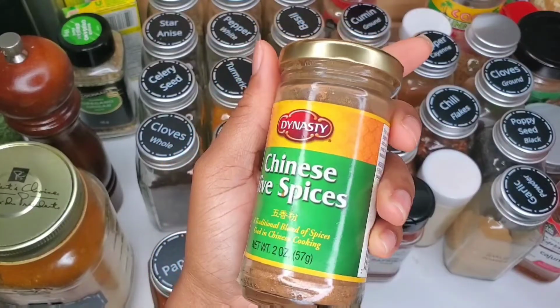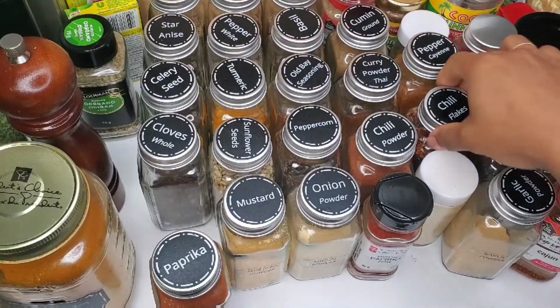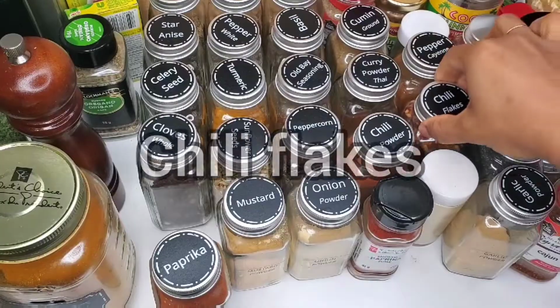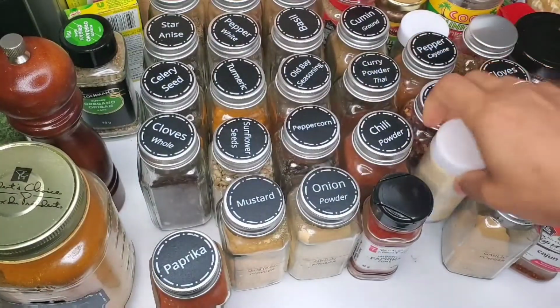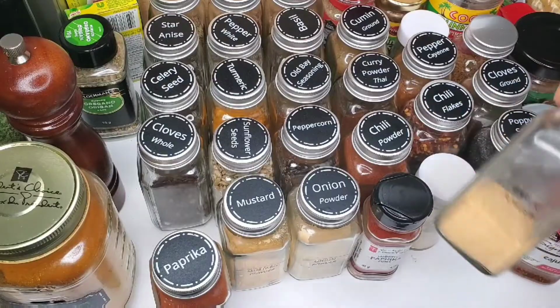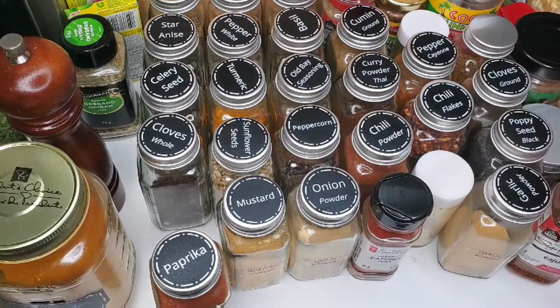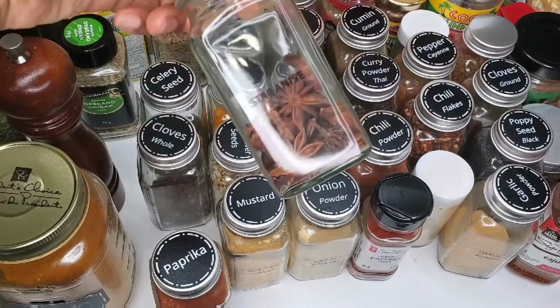It's like a mixture of five spices actually. Really nice, especially in some barbecue pork. And chili flakes for some heat and flavor. Ginger as well, which I love. I need to get some more. And garlic powder. Most cuisines use garlic powder anyhow. So ginger, of course, a lot of fresh ginger is used, but I do need the powder.